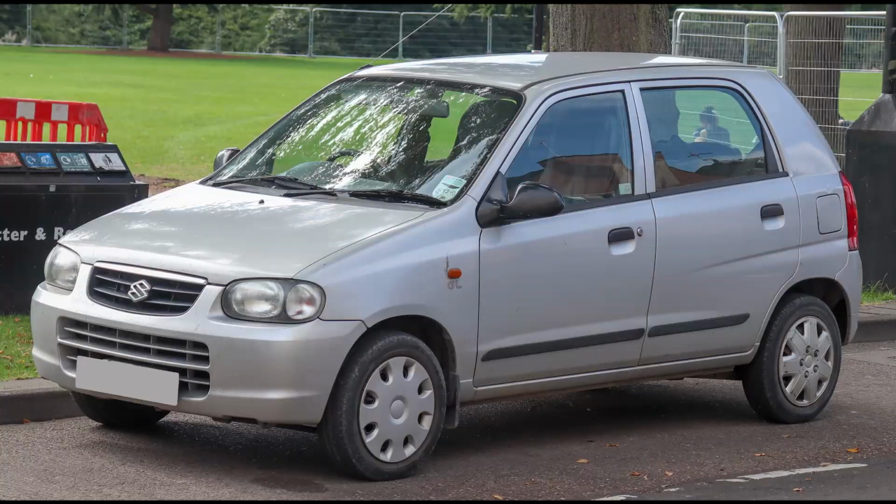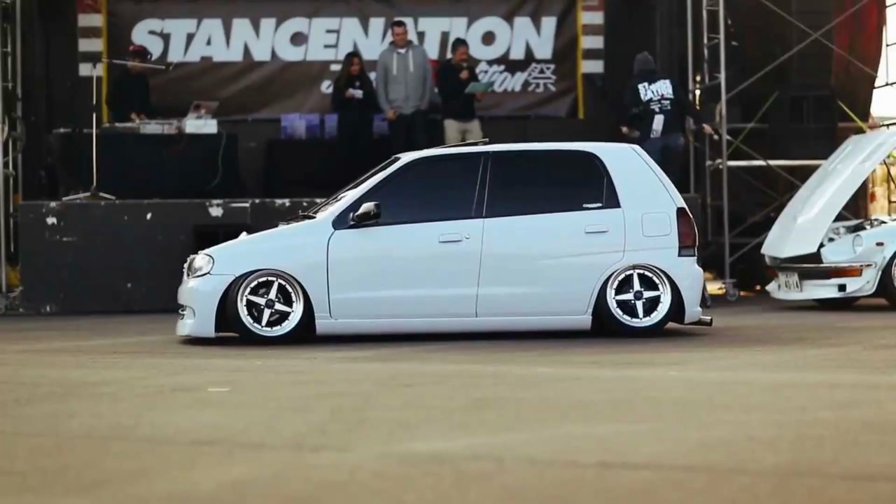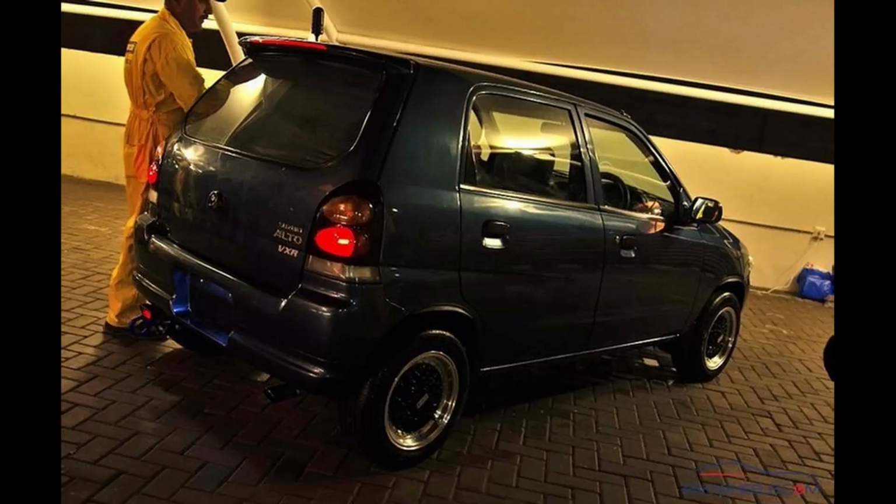So my number 5 pick is the 1.1 Suzuki Alto. You can pick them up in the UK at the moment for about 400 quid. Super reliable little car. They're very basic, but when they first came out, they were the cheapest car to insure in the UK. They were Group 0 insurance at one point. I think they've gone up a few groups now, but still really cheap to insure.